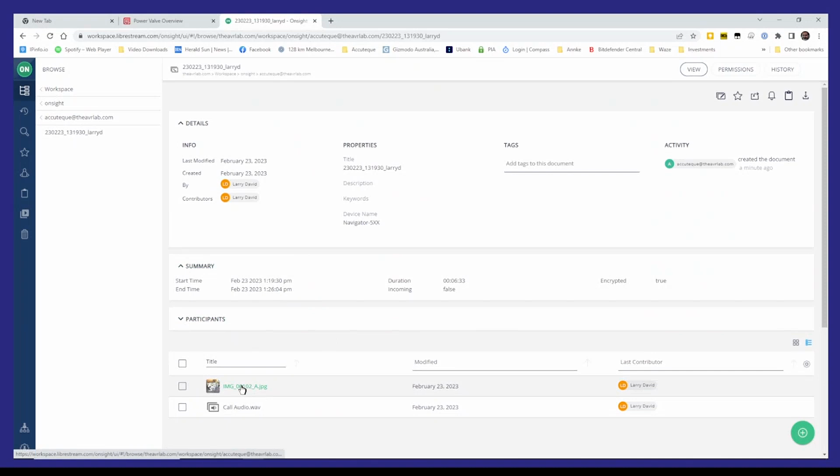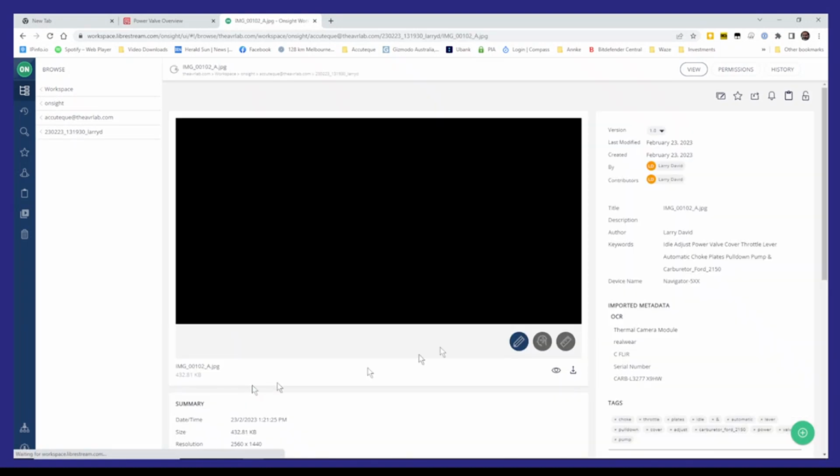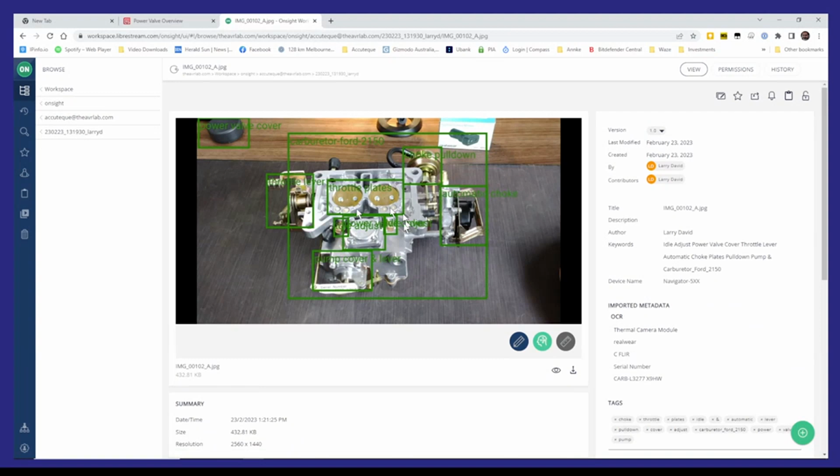And you can also see, for instance, the photo that I took. That was the one photo with all of the AI on it, which I can turn on and off by enabling or disabling the object identification. You can also see over here, it's importing some metadata. All of this information becomes searchable, which allows me to look for, for instance, all of the times that I've taken a picture of a carburetor for a 2150, my apologies. So I could very quickly identify how many times this piece of equipment had been spoken about or a call had been made.